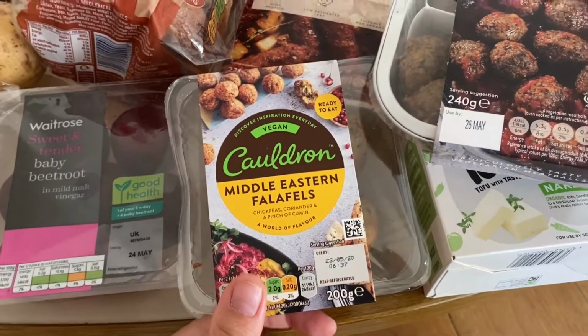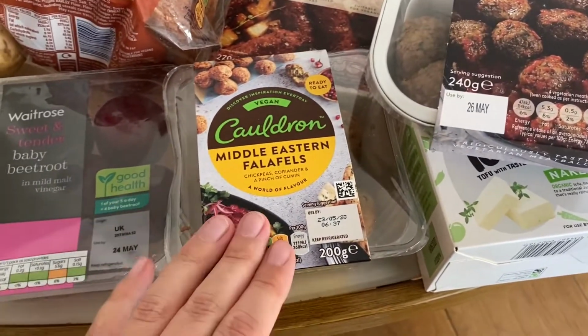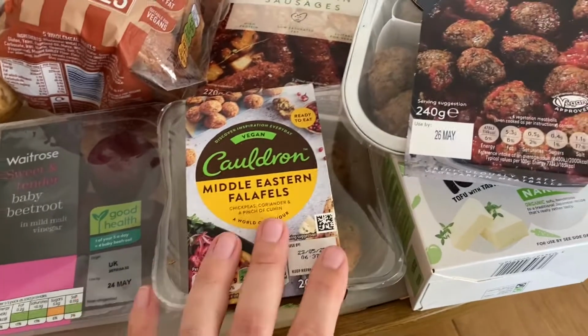Put them in a wrap with lots of vegetables, roasted peppers and things like that, hummus, and then we put them in a pan with some olive oil and sear them shut, and they're just the best wraps ever.